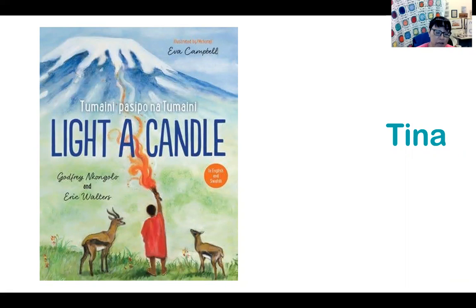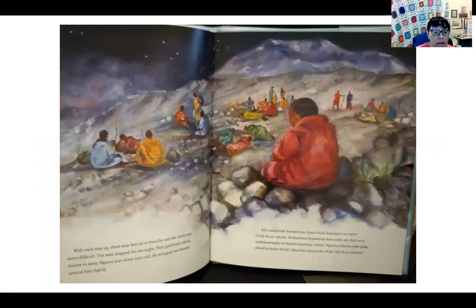On my favorite page, Nagama is cold and alone as he's following his tribe to the top of the mountain. When he was told he was too young to participate, he climbs the mountain, and his father says, "The future belongs to the children, you, Nagama."